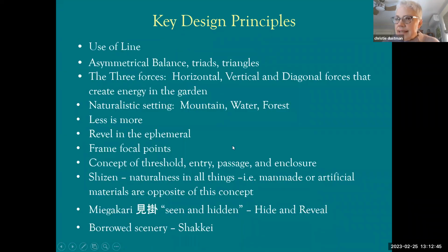So this is just a list of the key design principles that I'm going to be talking about today. I'm not going to go through each one of them right here, but these are things that I've culled both from my own experience and from reading. There are certain ways of thinking about design that I think can bring that spirit that we're looking for.